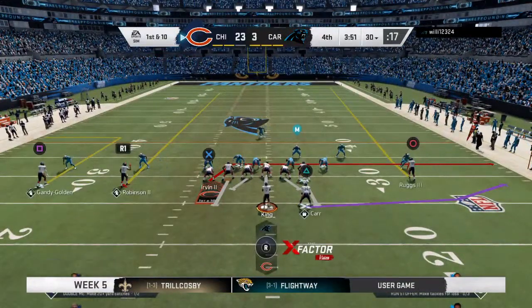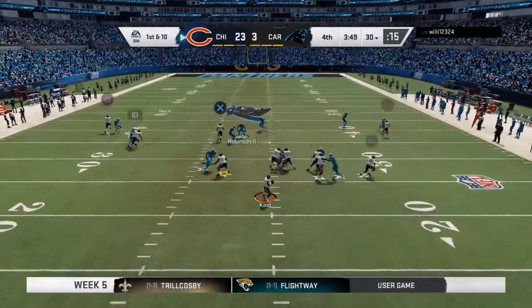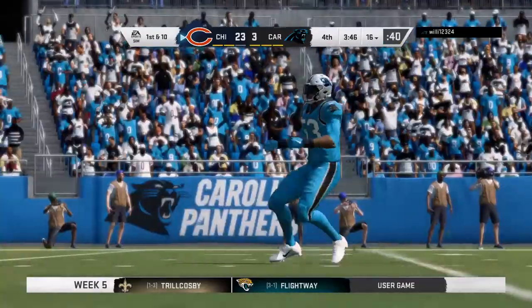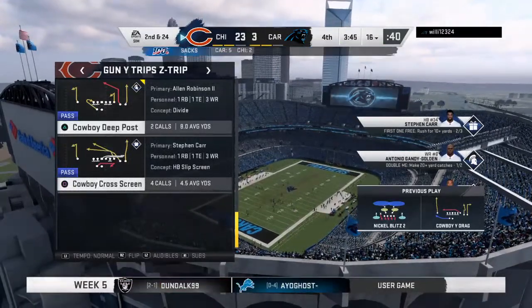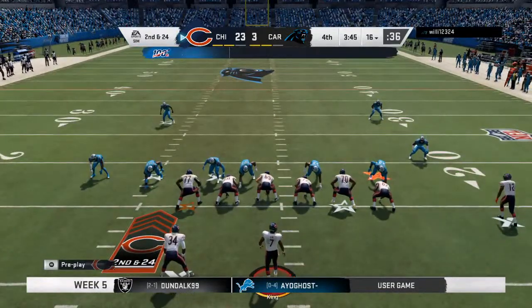So 1st and 10 now from the 30. Trying to shake off the interception. He'll look to throw. And a big loss here as he's taken down. Now the Panthers going to use the first of their timeouts. It's just their first. They'll be down to 2 remaining as we step aside here in the fourth quarter.